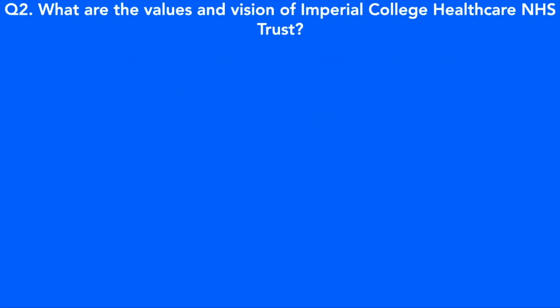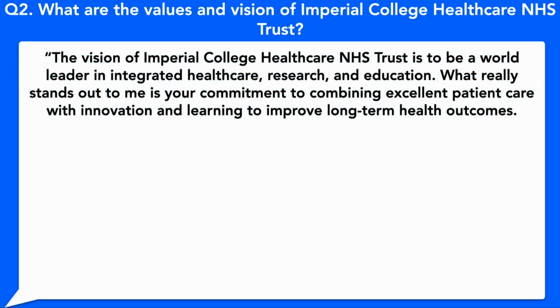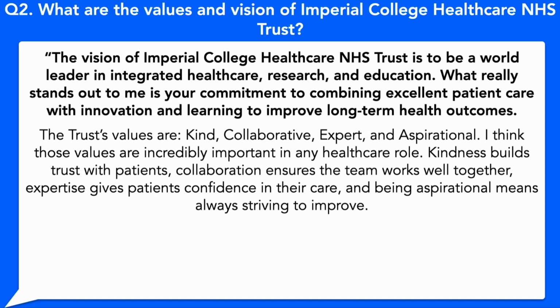What are the values and vision of Imperial College NHS Trust? The vision of Imperial College Healthcare NHS Trust is to be a world leader in integrated healthcare, research and education. What really stands out to me is your commitment to combining excellent patient care with innovation and learning to improve long-term health outcomes. The Trust's values are kind, collaborative, expert and aspirational.